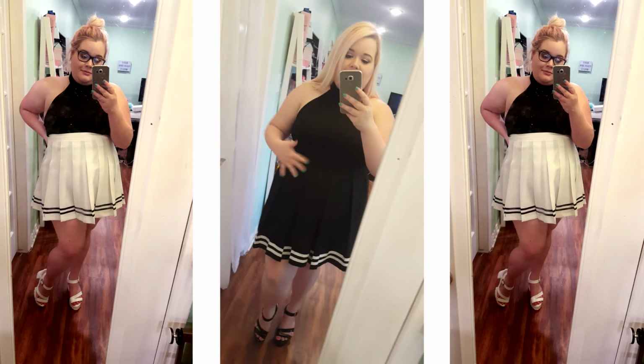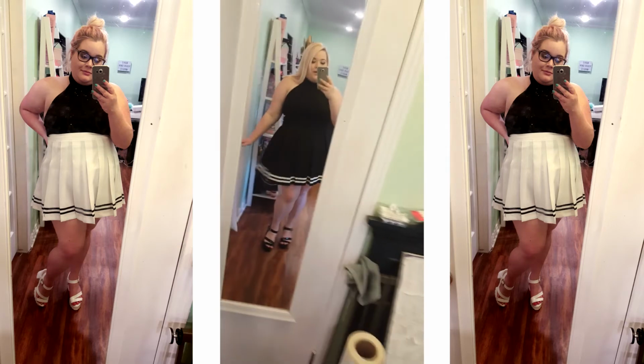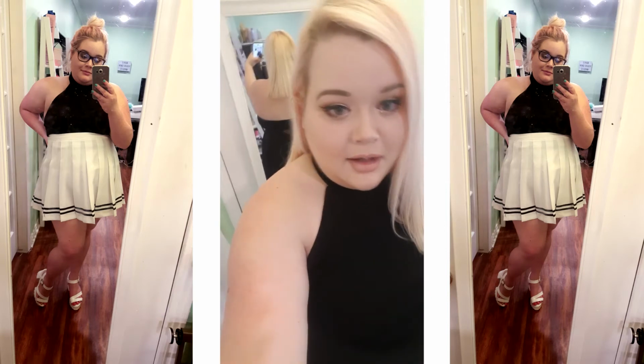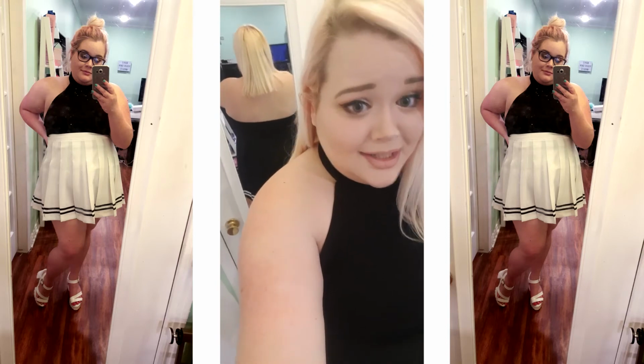I feel like it also does the same thing with this black skirt. It looks like it could almost be one dress, but I'm not a huge fan of this one. And again, the back situation, you can see it definitely shows off a lot of the back.